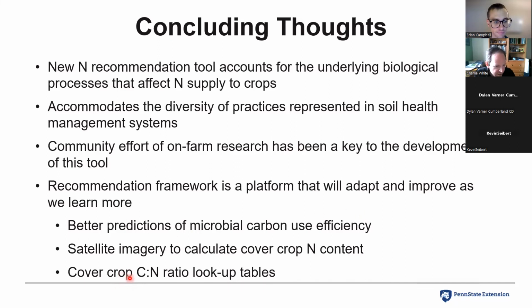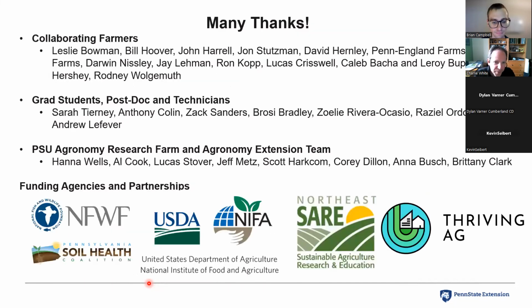And a lot of folks have said, you know what, it'd be nice if I had a cover crop C to N ratio lookup table, right? So that I could plug those values in based on growth stage of cover crops or species types. So that's something we're working on as well.